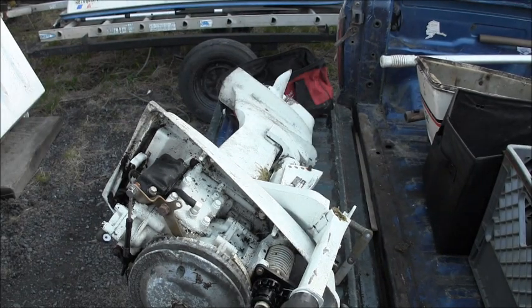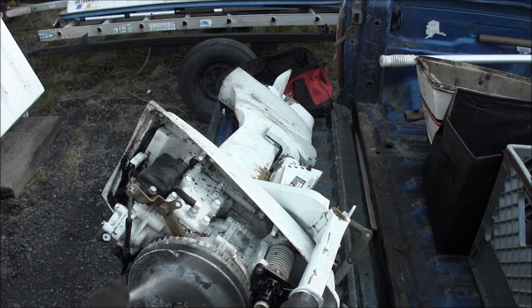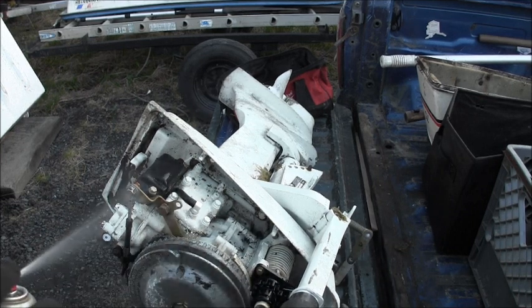Some creepy crawly action. Can't even get it off the screwdriver. But have some intake cleaner, and come out.